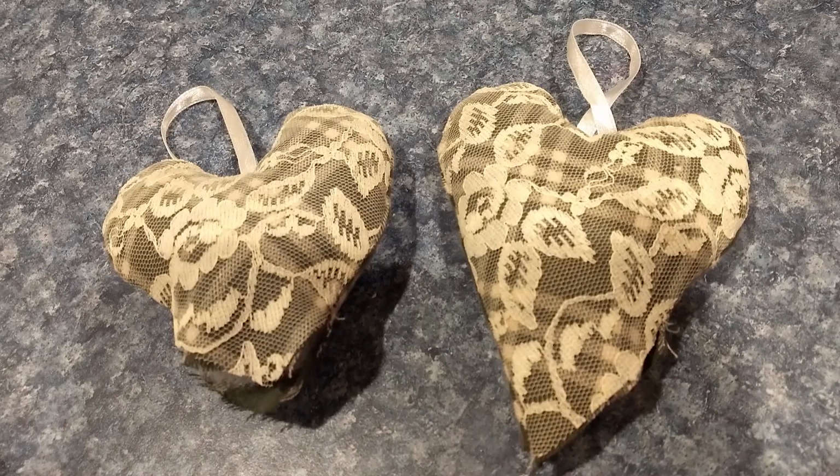So unbeknownst to my brother and sister, I took the flannel from my dad and the lace from my mom, and I created Christmas ornaments for our family so that they would have a little memento of how our family was rooted in love, despite some of the challenges we've had over the years. It was still rooted in love, and the love of a family was woven through the fabric. So you can find ways to do sentimental things like that.